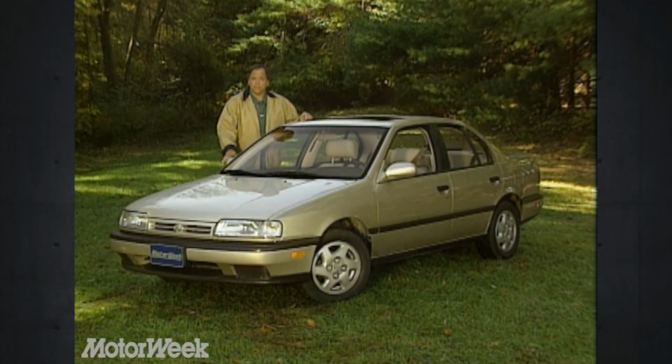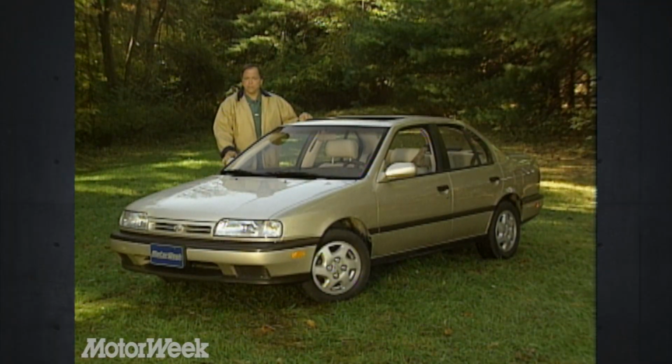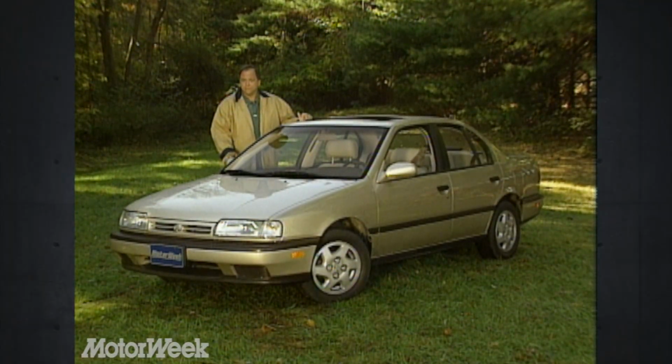It will be in one of the most competitive market segments. But Nissan doesn't usually send a product into the marketplace that isn't prepared to do battle. Let's see how well the G20 is armed.